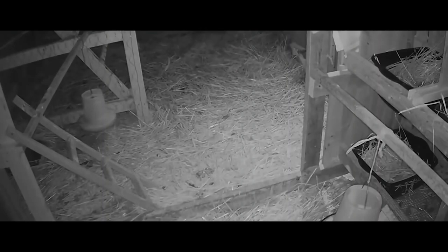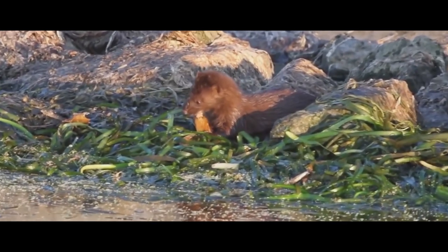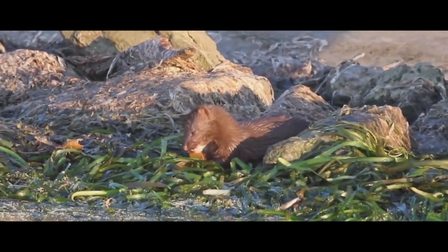Today we'll be talking about the mink, an animal of the weasel family. We'll also get to see this predator in action.